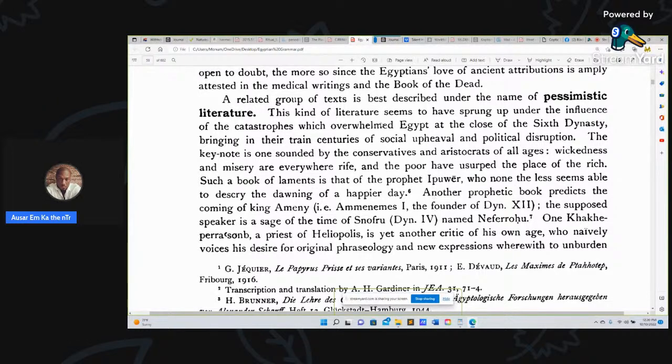This kind of literature seems to have sprung up under the influence of the catastrophes which overwhelmed Egypt at the close of the sixth dynasty, bringing in their train centuries of social upheaval and political disruption. The keynote is one sounded by the conservatives and aristocrats of all ages. Wickedness and misery are everywhere rife, and the poor have usurped the place of the rich.